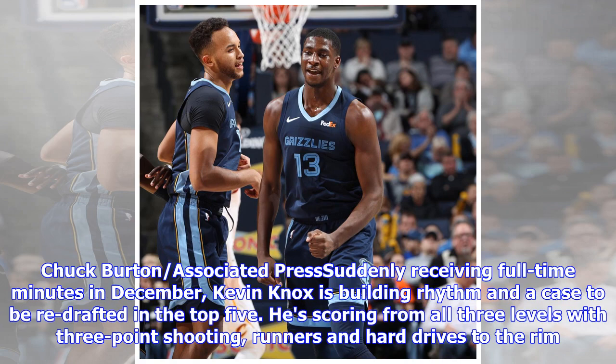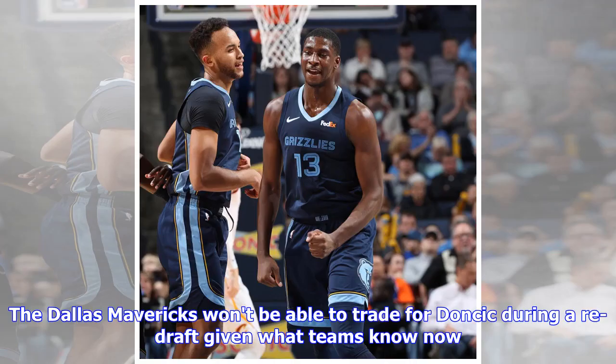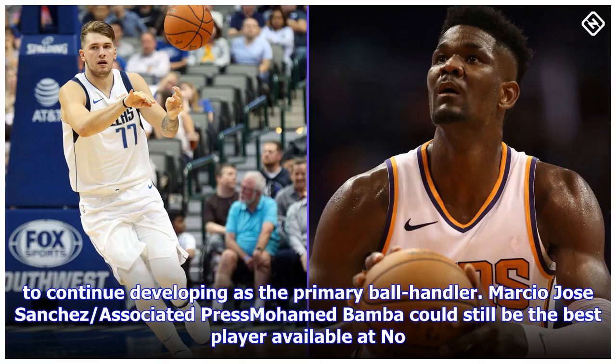Buck Burton, Associated Press. Suddenly receiving full-time minutes in December, Kevin Knox is building rhythm and a case to be redrafted in the top 5. He's scoring from all 3 levels with 3-point shooting, runners and hard drives to the rim. And at 6 feet 9 inches with his shooting and driving ability, he poses a matchup problem for smaller wings and heavier fours. The Dallas Mavericks won't be able to trade for Doncic during a redraft given what teams know now. Knox gives Dallas a needed weapon next to, or in place of, Harrison Barnes and allows Dennis Smith Jr. to continue developing as the primary ball handler.